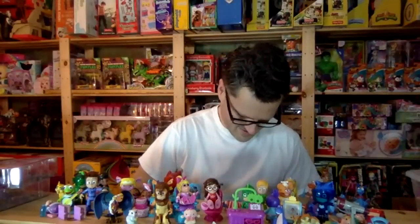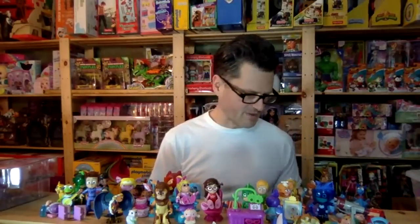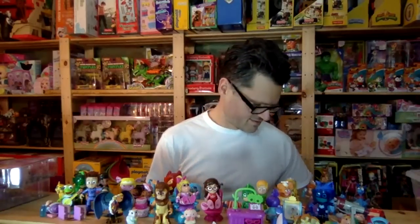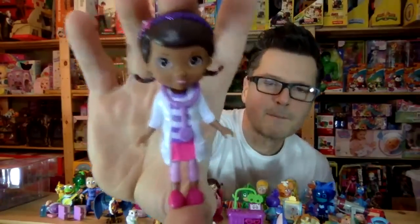I hope she doesn't, like, keep destroying Lammy by, like, cutting her open. And because I know that she's, I don't know. I think Doc McStuffins really has to worry about malpractice. Because I don't think she's old enough to practice medicine.